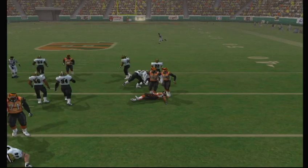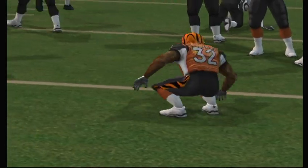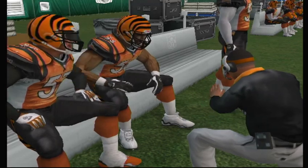Dives and brings him down. They're going to keep testing this rushing defense. The guy seems to get stronger every time he touches the ball.